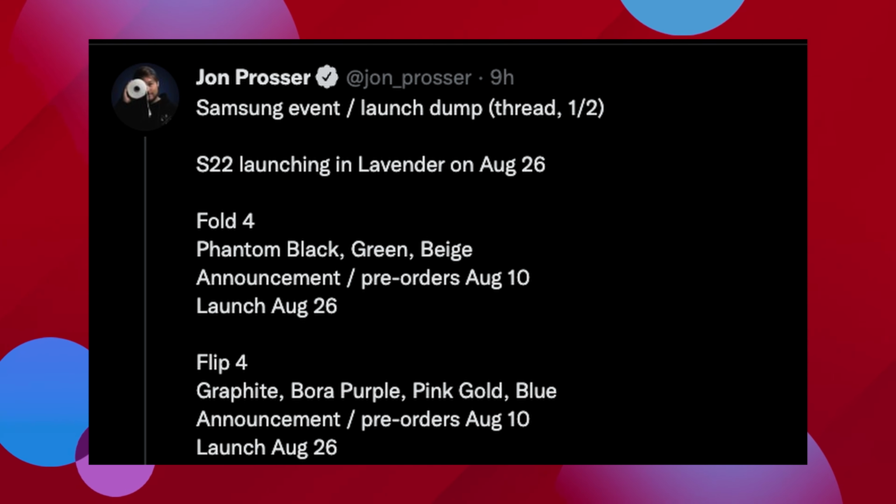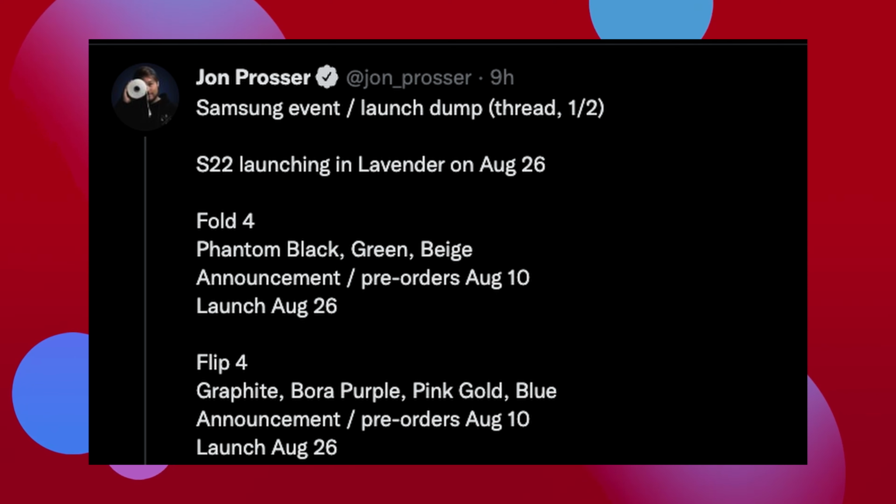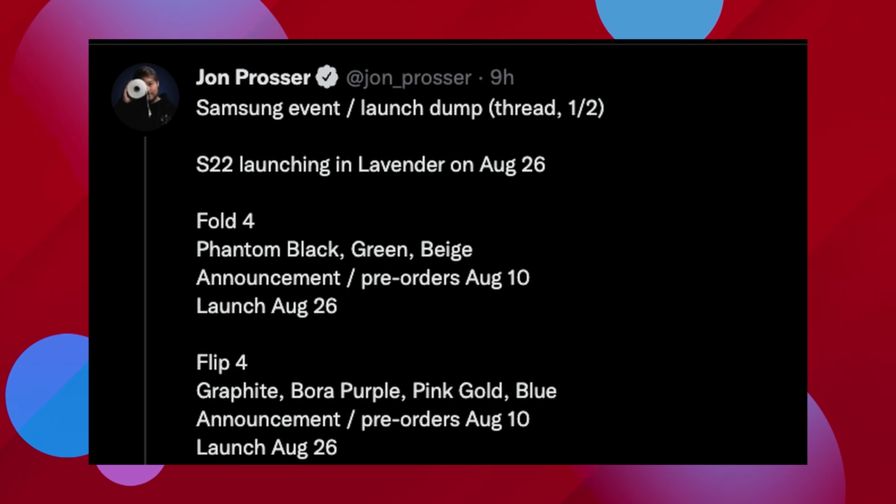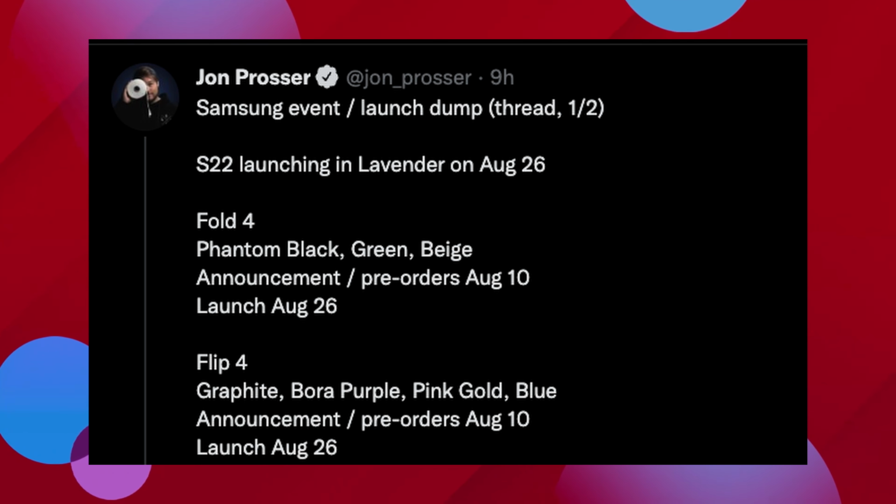And then the Flip 4 will come out in graphite, Bora purple, pink gold, and blue. I wonder if that purple is going to be a BTS edition. Hopefully it will. It'd be kind of cool if it is. Announcement: pre-orders again on August 10th, and it'll launch on August 26th, so same day as the Fold 4. It'll be a very expensive day if you plan on getting both of those.